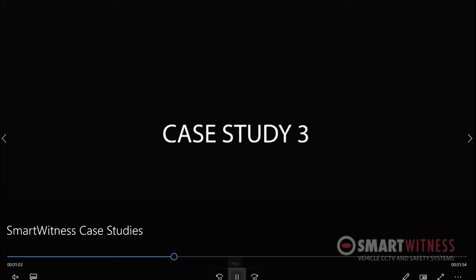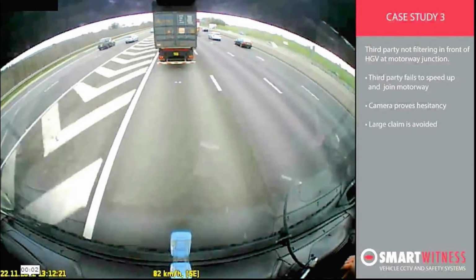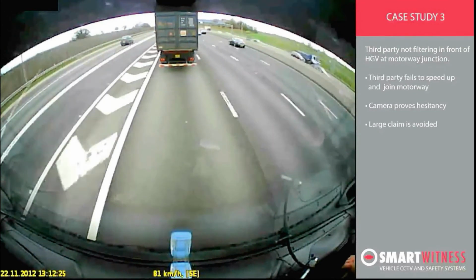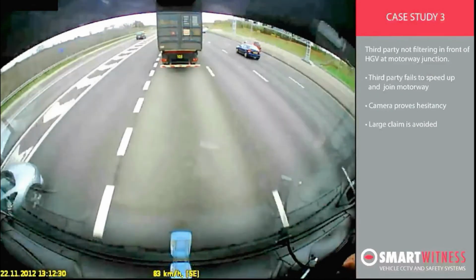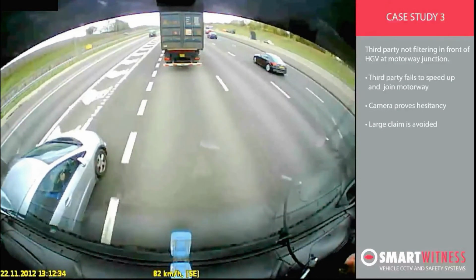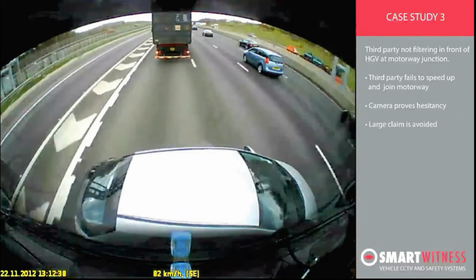And finally, case study number 3. Again, appears to be a heavy goods vehicle. We can see it's travelling down a motorway and there's a slip road on the left hand side. Ouch.